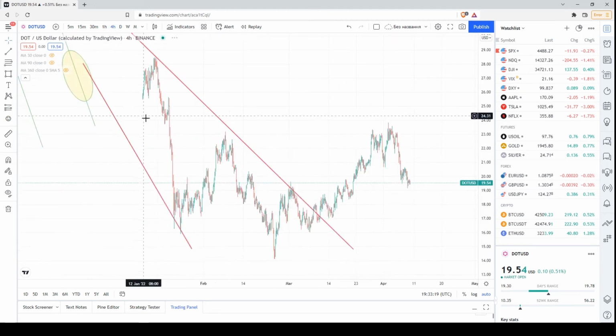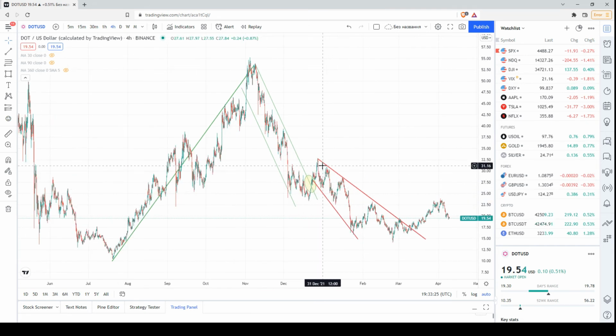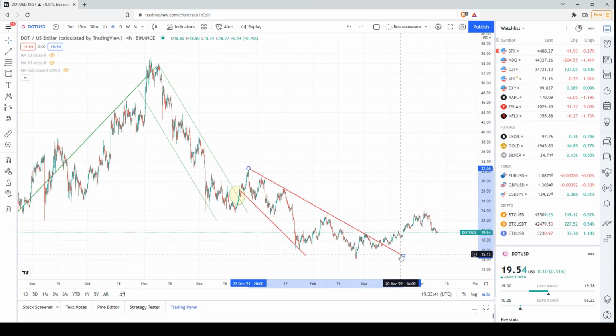Next, if we have a look at the 4-hour chart, this is what we have in the 4-hour chart. Here we had a bullish flag. The price exited the bullish flag, however, unsuccessfully, because it was not able to surpass one of these key, let's say, local highs that were within the descending channel. Instead, it started declining. Yes, we had something similar to a descending broadening wedge.